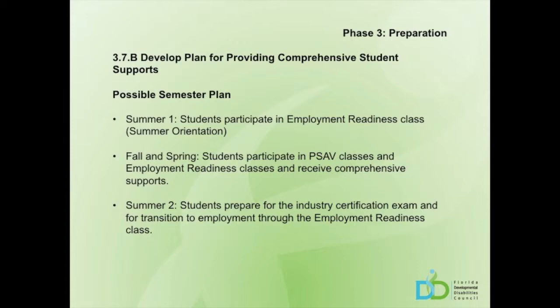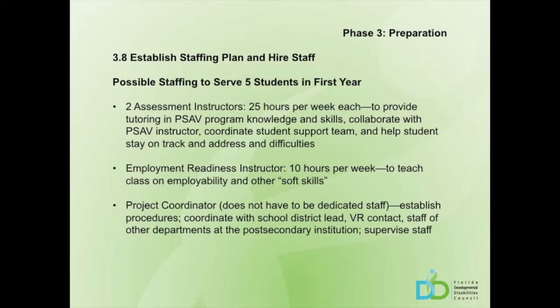Again, this is not the only possible structure, and there is some evidence that additional time in the program would help more students succeed. Each support program will need to determine how to allocate personnel to provide supports to students and complete other project tasks. Although initiation and preparation phase tasks can be completed by staff of the college, school district, and other collaborating organizations, dedicated staff will be required to implement and operate the program, provide supports to students, work with PSAV faculty, solve problems, coordinate team meetings, and do other project-specific tasks.